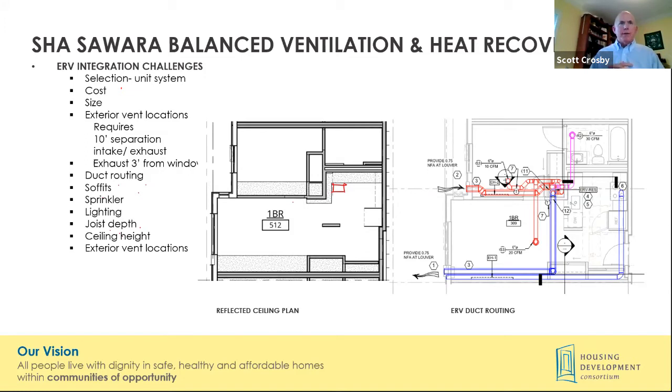Duct routing, the soffits, coordination with sprinkler lighting, joist depth, all need to be taken into consideration. So the diagram on the right shows the intake air in red coming in to our heat exchanger / ERV. We've mounted all of those horizontal. We tried to get them vertical. The supplier saw that we had one duct that had a 90 degree bend and was very concerned about condensation. So how you fit these into the unit is critically important.